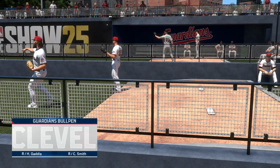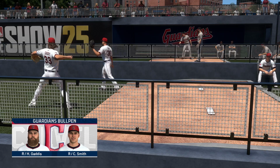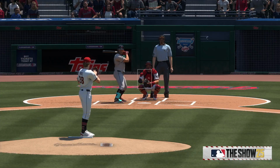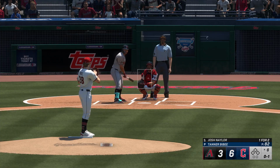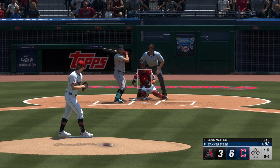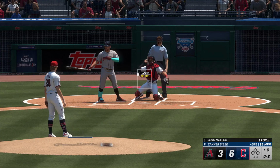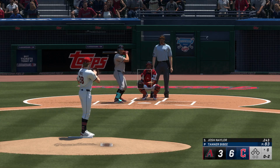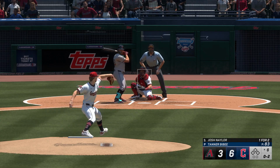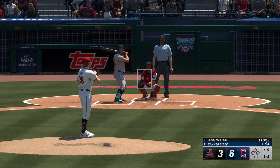Delivers a pitch in for a strike at 95. Activity in the bullpen. Hunter Gaddis up and loosening in the pen. Smith also throwing. The 0-1. There's a strike. Next offering misses. It's a ball and two strikes.